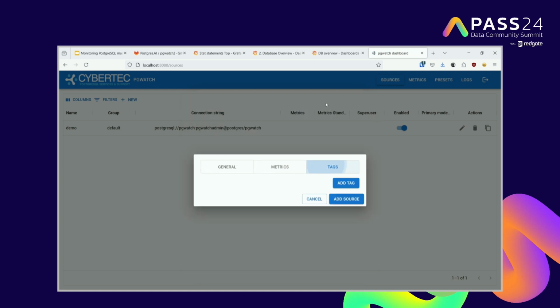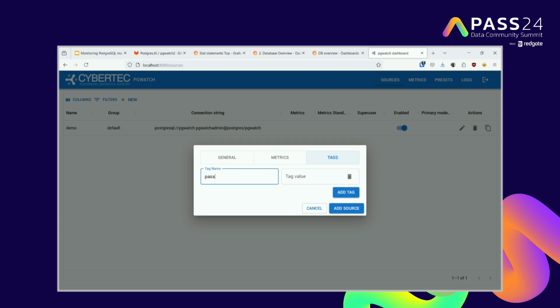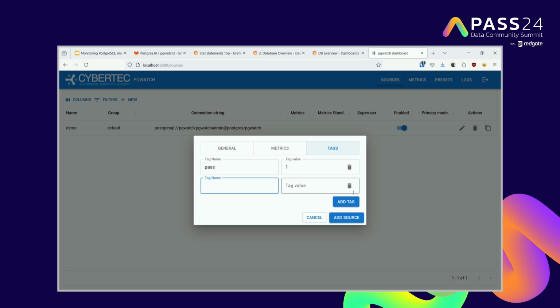And another thing is a tag. Since we can add the same database with different metrics under monitoring, sometimes we want to distinguish it, right? So for example, for this one, I will say this is the best database, let it be one. Or if we have several instances of Pgwatch, we can say, okay, this database is monitored by this instance, and this one is by that instance. So we are free to add anything.